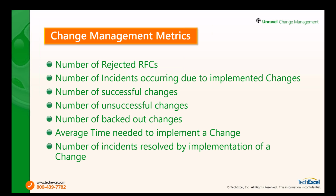So there's a few critical success factors for change management that's expected from various stakeholders. Some of these include, number one, to protect the business from any negative impact of change. Number two, facilitate the rate of change that the business needs. Number three, maybe provide knowledge and information about new changes. And number four, make efficient use of IT resources.